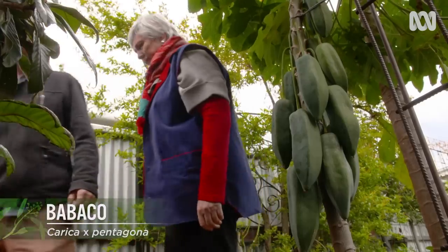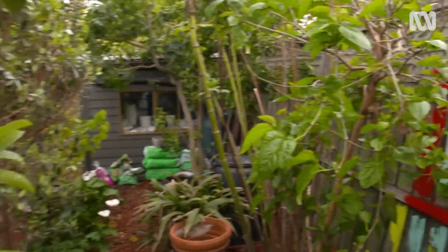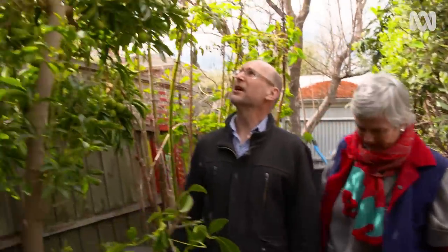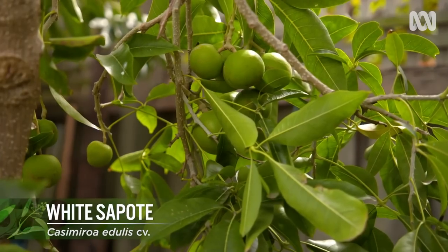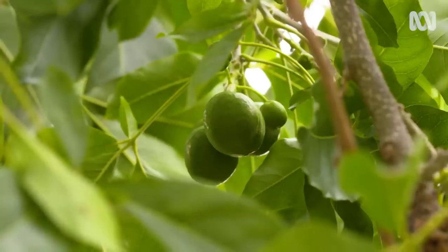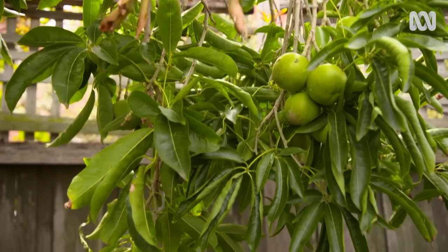And I like the pomegranate here, and locusts here, got everything. And then we've got a mulberry just to the right here, which is starting to fruit quite nicely. And what's this one? Well, this is another relative of citrus. It's called a white sapote, and it comes from the highlands of Central America, so pretty easy to grow in Melbourne. I've got two cultivars because I thought I needed cross-pollination, but it turns out that they're self-pollinating, and they're basically ever-bearing. So I'm going to have fruit pretty much all year round.